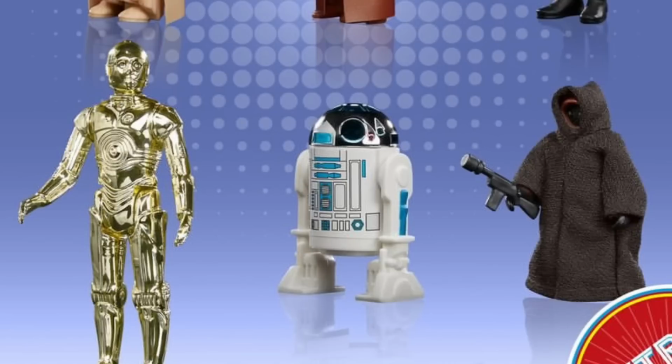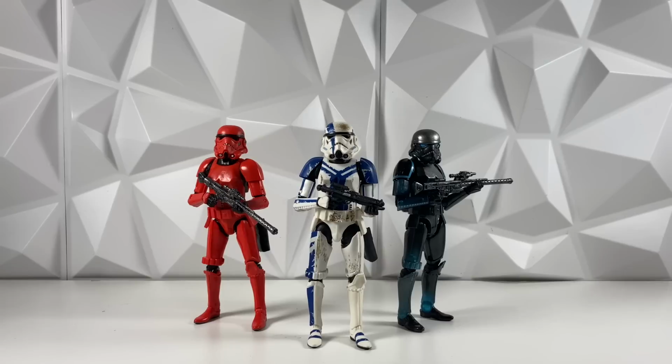I'm going to make an entire video talking about it, but this is what we wanted with the Carbonized line. Don't give us the weird off-colored paint apps. Give us shiny VAC metal paint apps. Give us a VAC metal Mandalorian. Give us a VAC metal C-3PO. Stuff like that. Make it shiny, make it look like metal, and yeah, that's what we want. But anyway, I'm going to make an entire video dedicated to that a little bit later.